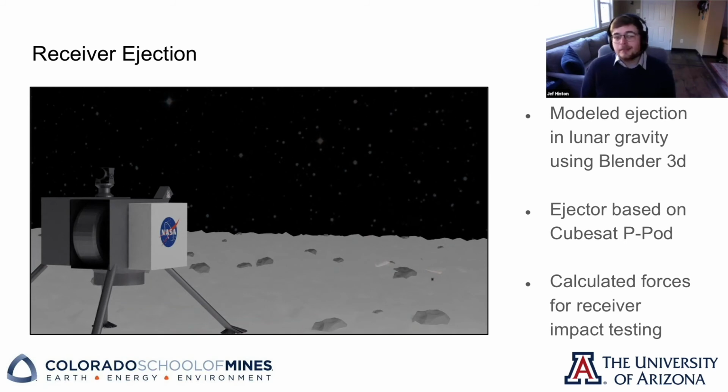All of these items, the transmitter, ejector, and the lander, are on a 1-to-1 scale in this animation, and this animation also has realistic lunar gravity, and the trajectories and times that these femtos take in those trajectories are all what we would expect to see on the lunar surface.